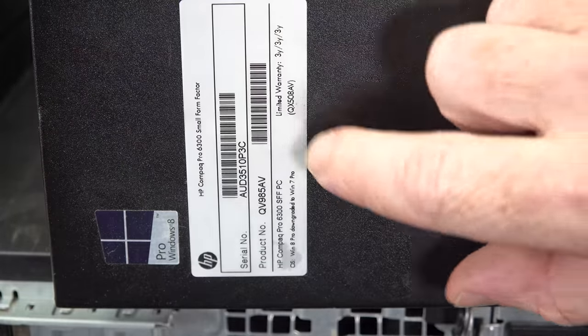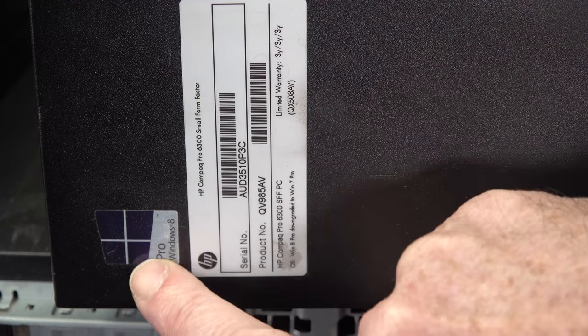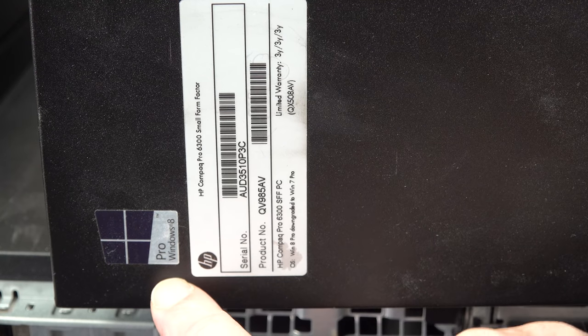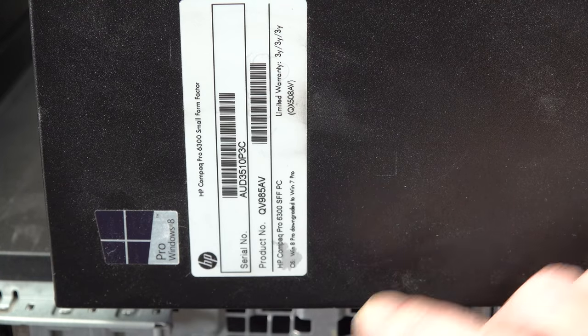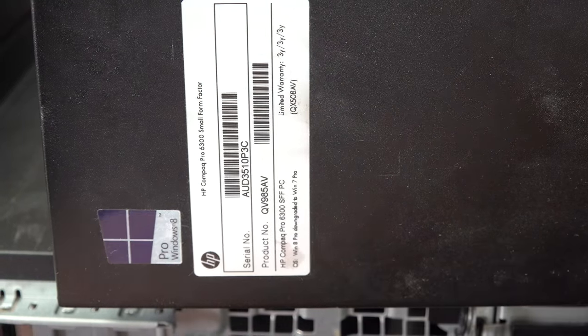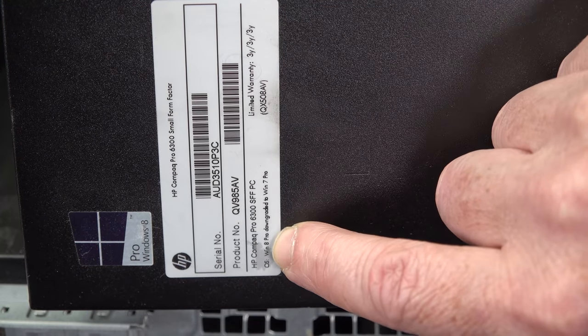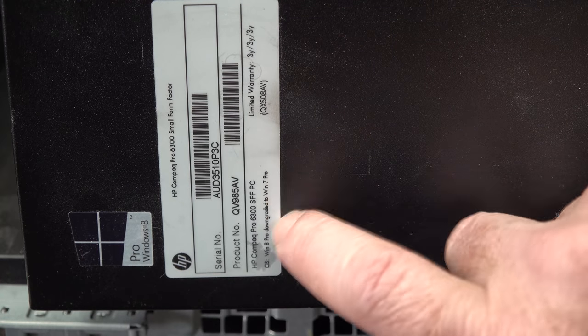Both the 4300 and the 6300 have these stickers, which is curious, like Windows Pro 8. I guess it didn't come with that, because I think only one of them has a Windows certificate of authenticity on it. But it says actually Win 8 Pro downgraded to Win 7 Pro. So I don't know what the deal is there. If anyone knows, please let us know.